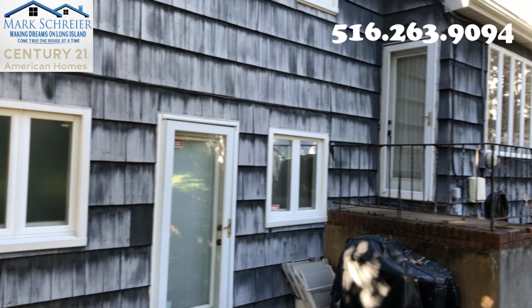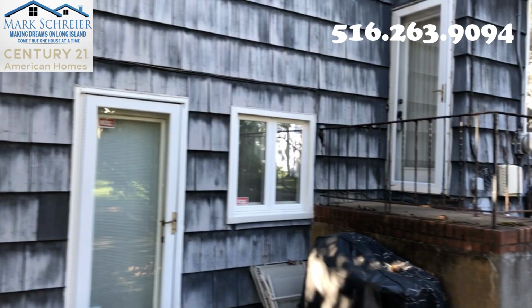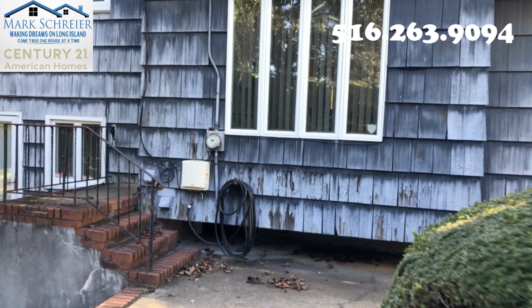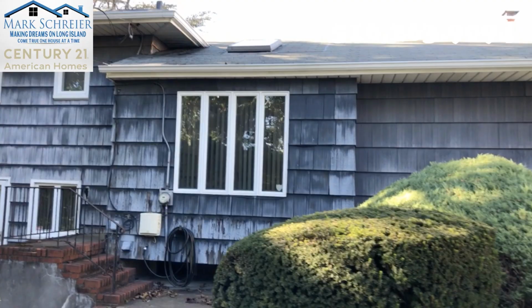This Manetto Hills split has 4 bedrooms and 2 full baths, a fully renovated ground floor with a bedroom, den, and wheelchair accessible bathroom with a walk-in shower. It has an eat-in kitchen, formal living room, and formal dining room on the first floor, 3 bedrooms, and a full bath on the top level, an unfinished basement with utilities and laundry.